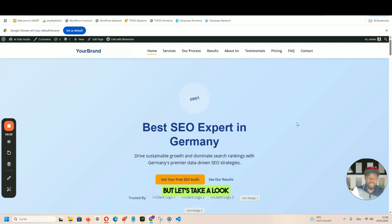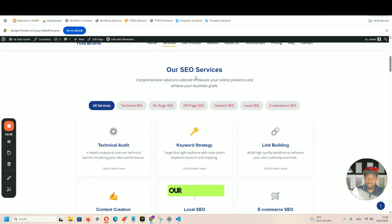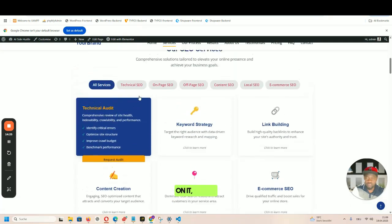But let's take a look at the design of the page, and then we come back to look at the menu settings. All right, so we scroll down. This is our website, our SEO services. Link building, keyword strategy. When you click on it, it flips. You see how it is?